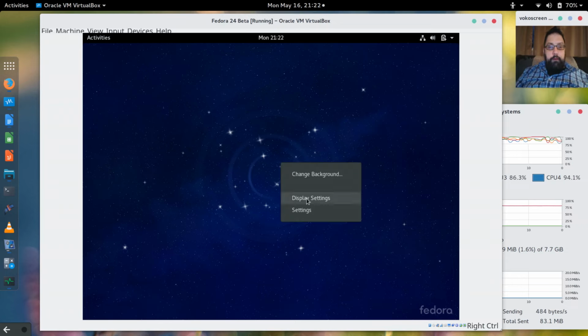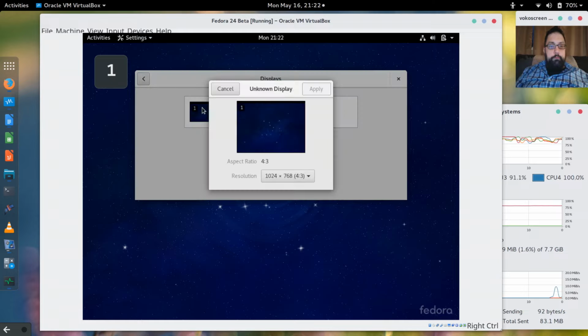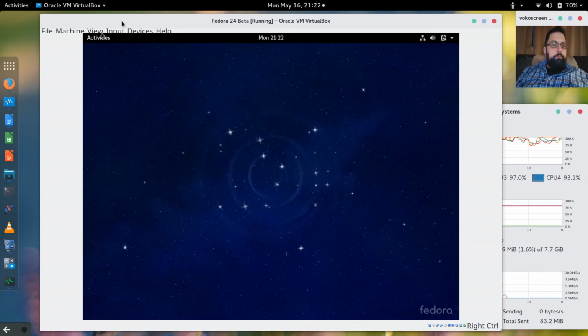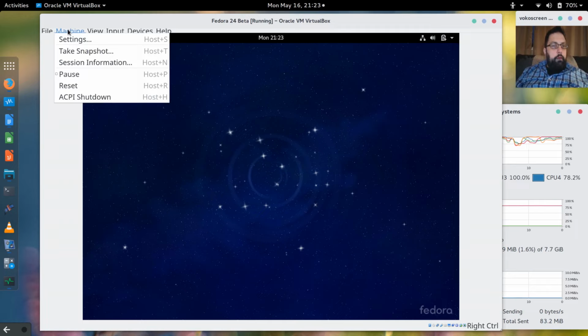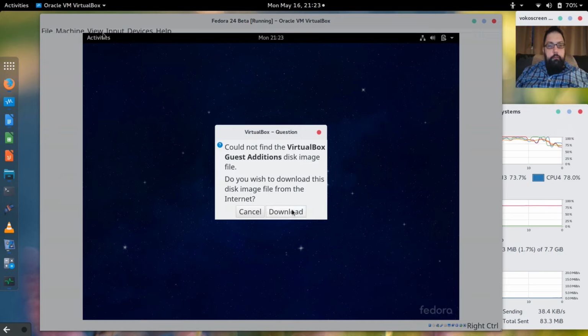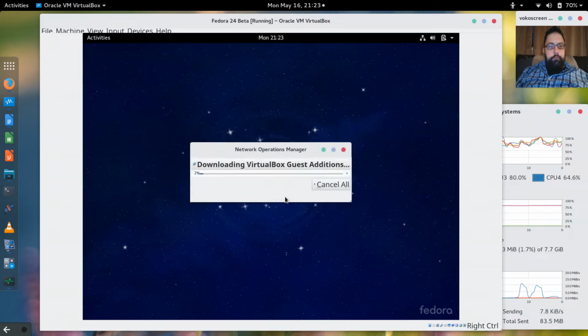Although I am curious if I can change the screen res. So it's set with an aspect ratio of 4:3. Seems pretty limited. I think I would have to install the tools. Let's see if we can. All right. Huh. Could have sworn I had the VBox guest editions, but I guess I didn't.